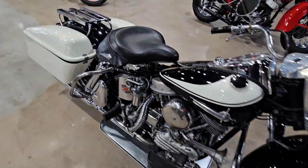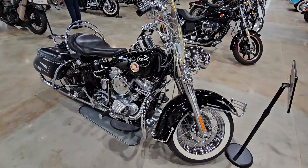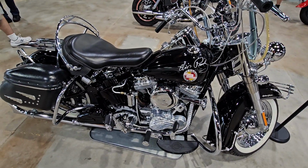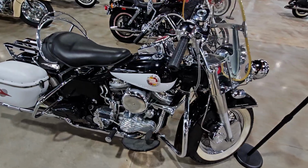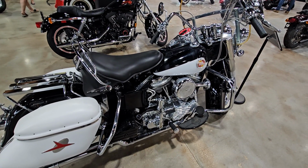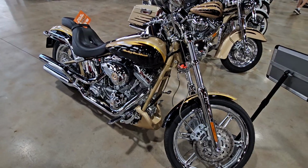1962. '07 Elvis Presley Special. '07. '05 Elvis Presley Road King. By the King himself. The Road King for Elvis Presley. A 203 soft tail.